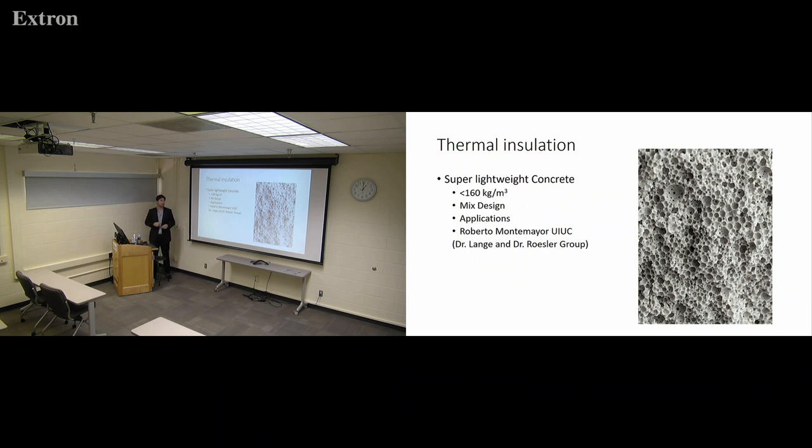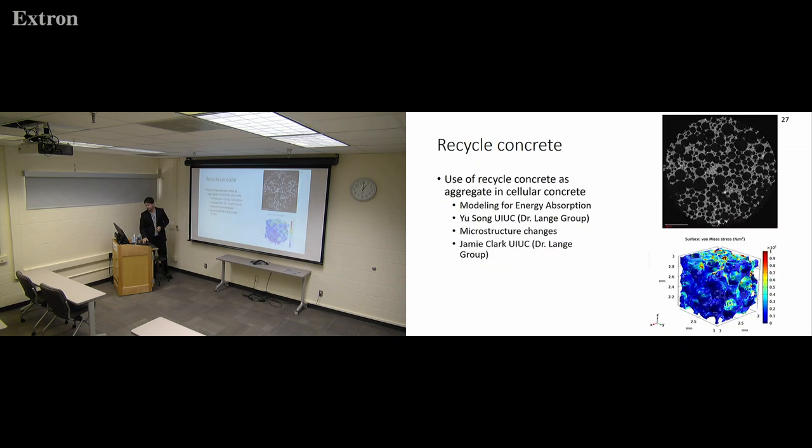cubic meter. I'm working on the mix design and the applications for this material, and I would like also to thank my advisor, Roser, and Professor David Lang, who are helping me a lot with this research.